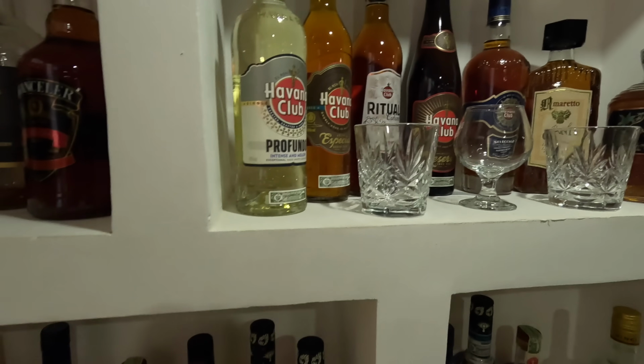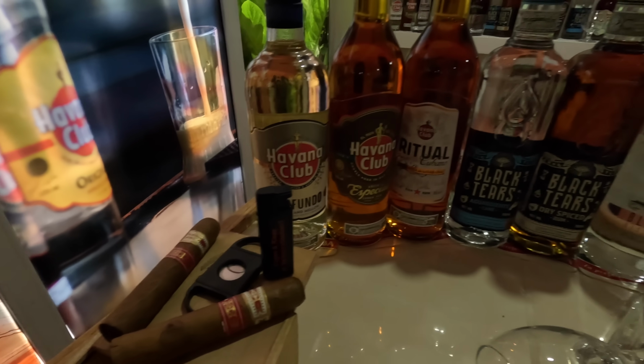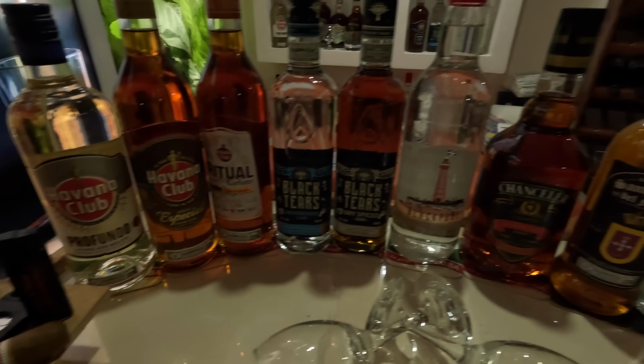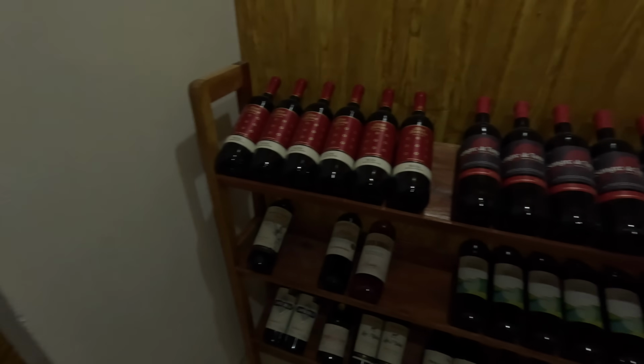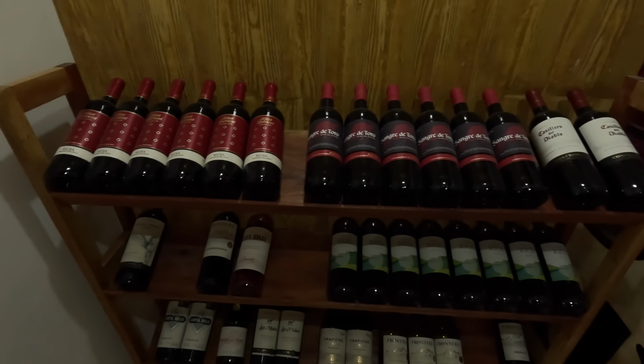In the cigar lounge, they have 2 categories. They have your standard local beverages, which I believe consist of vodkas, gins, and a selection of rums. And if you'd like to pay extra, they have a wine selection. It looks like they have champagne.